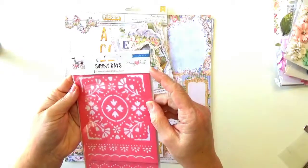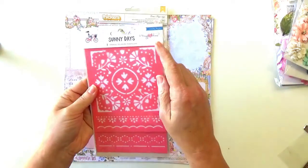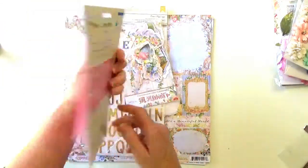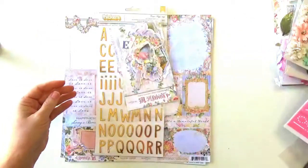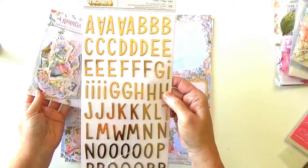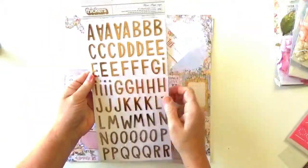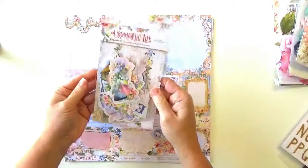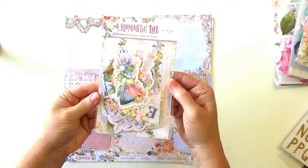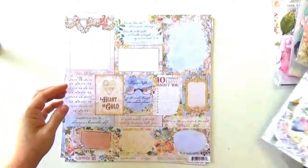Huh. Who is this from? It's the Sunny Days, Maggie Holmes. How about that? That's a new item. Very nice. I like that. All right. And we have thickers, our alphabet in gold, thin gold letters, and our ephemera, A Romantic Life. Very nice. And we always open that at the end because I like to give it a better inspection.